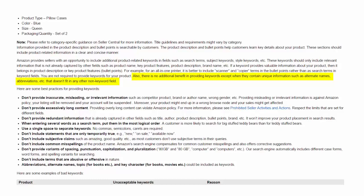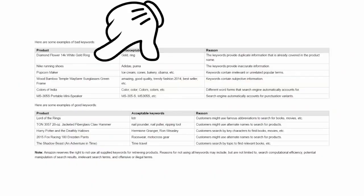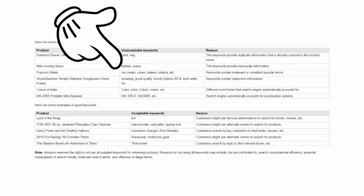The most instructive thing to tell you which search terms to include is this chart that Amazon put at the bottom. In the diamond flower example, you shouldn't use those because they're redundant. So this section is for keywords that you haven't used in your title, bullets, or description, but are still relevant and will help more customers find the product. Don't use other brands because they're unrelated to the product itself.